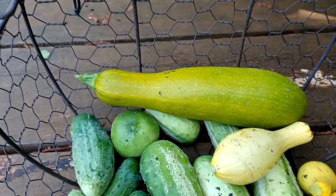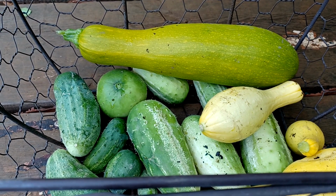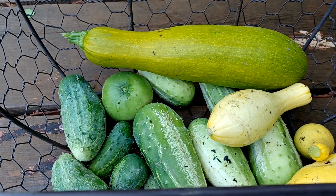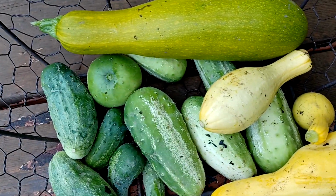I'll have to incorporate those into our meals today. Maybe make another cucumber salad or just some fresh cucumber chips. That zucchini will be good in a lot of different things, and so will those little tender squash there.